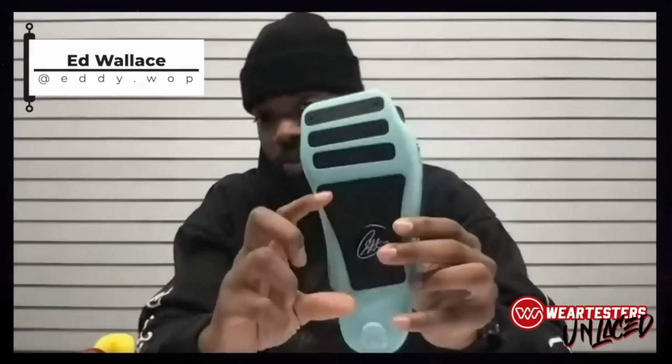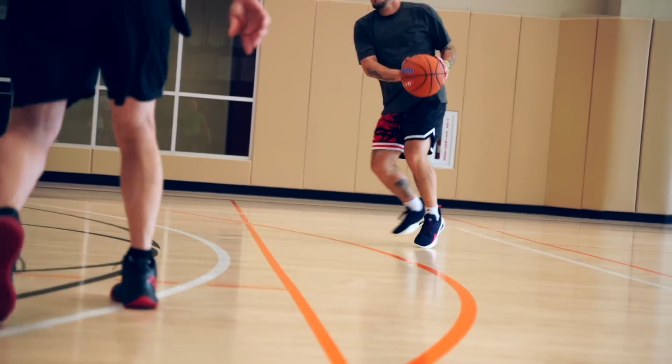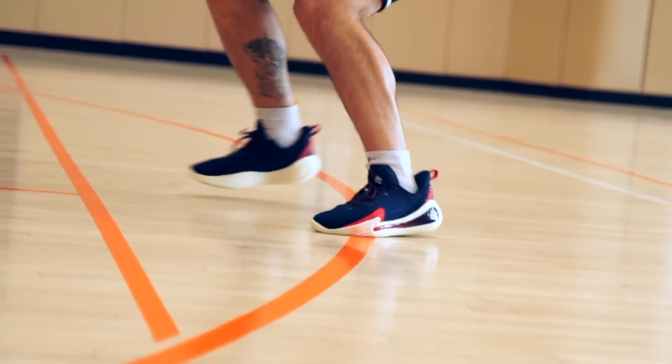However, I will say that the support in the shoe is fantastic. The forefoot section of the Curry 11 had additional bars in there that you can't see. We were actually shown this in our WearTesters podcast, so we'll pull some footage and you'll probably see it right now. But those same support plates that were in the forefoot of that shoe are in this shoe again. So in that sense, lateral support is phenomenal.